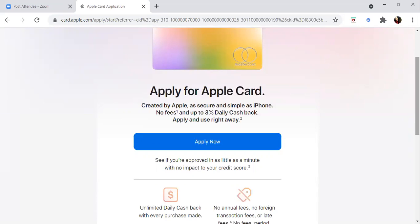So one thing, it is a lower entryway to get this card. Now, the minimum they will give you for a credit line is a $250 credit line. And they do offer no annual fees, and they give you a stylish metal credit card, and they will give you 3% cash back on all Apple products and some other merchants.